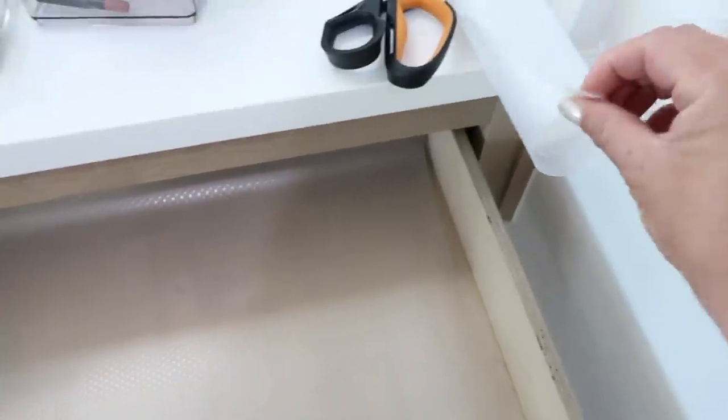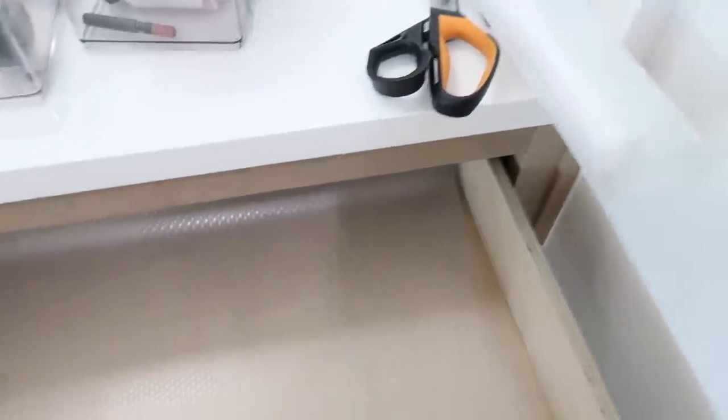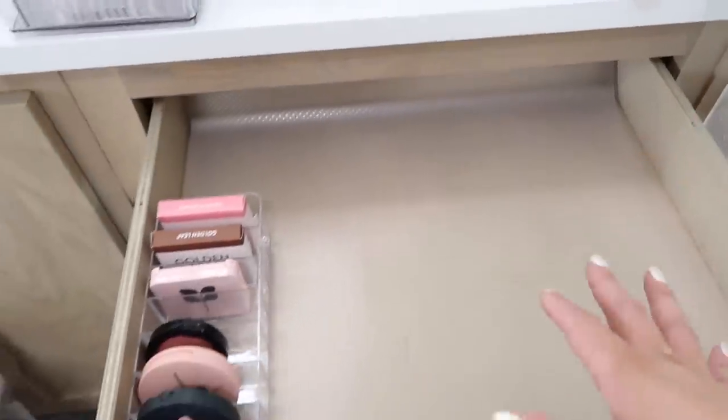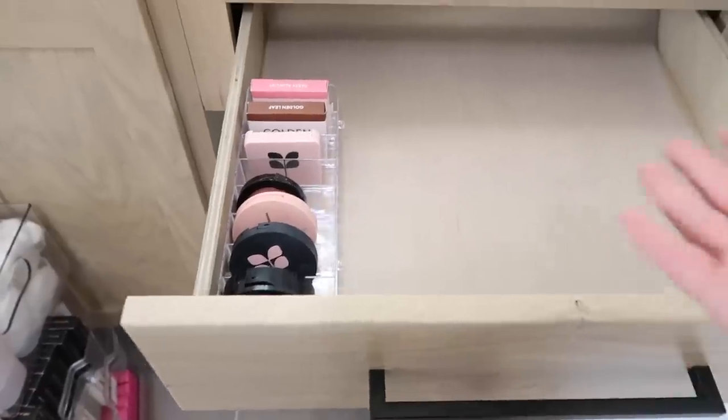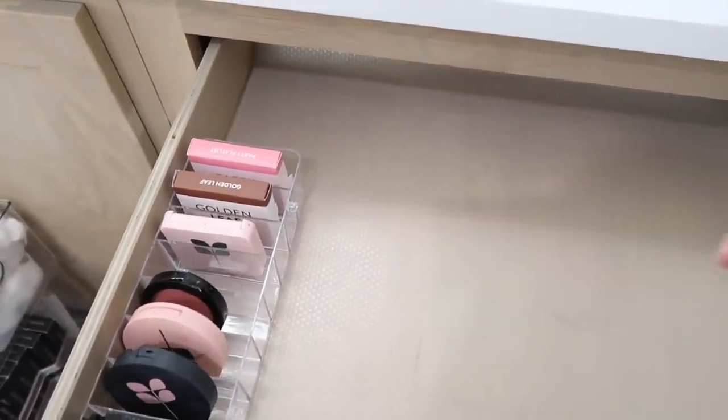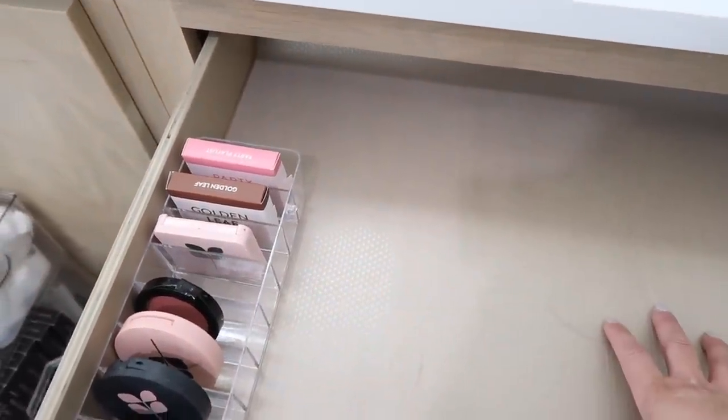And then this paper is really good. I call it paper, it's like a liner. It's really good quality. It's gonna hold up great. And I loved getting clear in here just so it doesn't look like it's in there. And then if I need to take these out and wash them and clean them in the sink, I can, and then I can just put them back in.